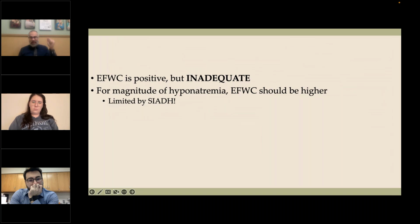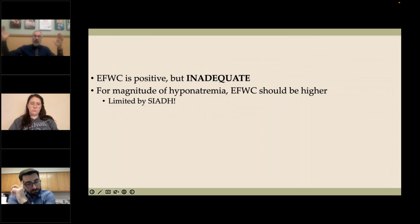If we were to give her something like tolvaptan that would antagonize the ADH receptor, you're going to see her sodium jump up. And in fact, for her, it would be too fast. So we would probably need to give her tolvaptan and then give her some D5W at the same time to prevent it from going up so quickly. So it is a positive electrolyte-free water clearance, which is why her sodium's increasing, but it's taking so long to go back to normal because she has SI-ADH in the first place.